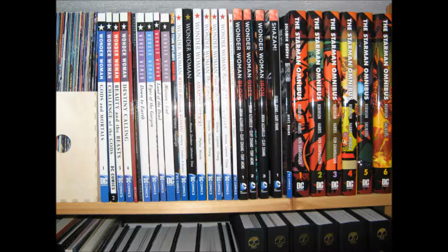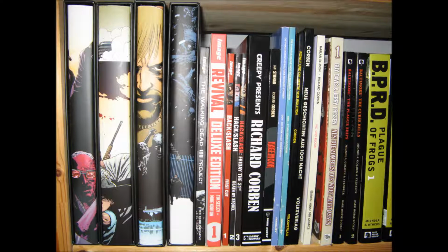I always have a fable for Greek mythology, and this is the point where Brian Azzarello took me. Great. Starman Omnibus by Mr. Robinson is a must-have, I should say, especially in these great bound editions, which are out of print in the meantime, I believe. But if you can find them for a decent price, grab them without a second thought.